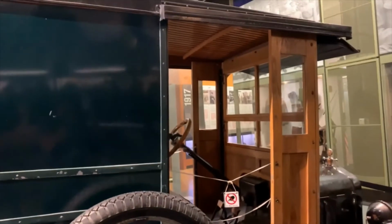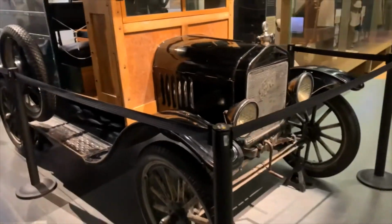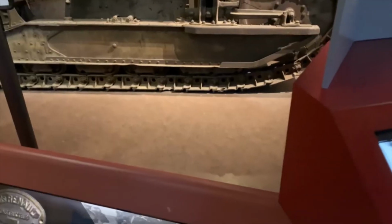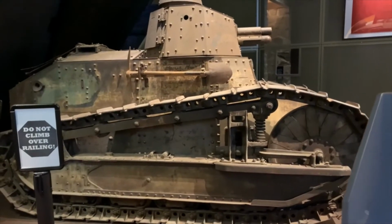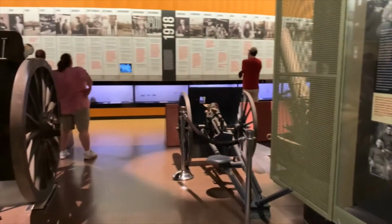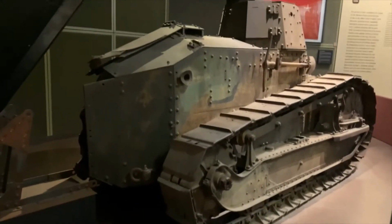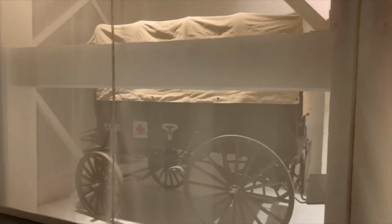It's the truck. Beautiful truck. Check out this tank, friends. Absolutely marvelous. It was used in World War One, I guess. Look at the bicycle. So this is the World War medical facility. It's like a hospital. Wow.